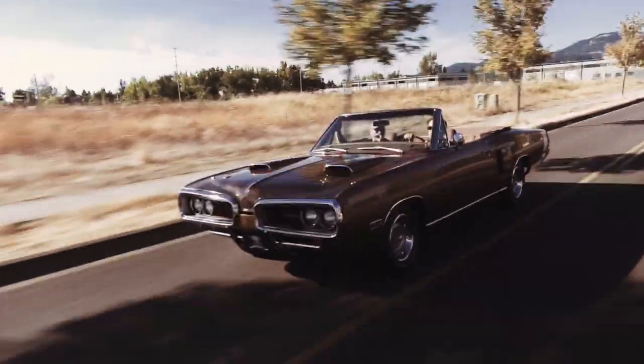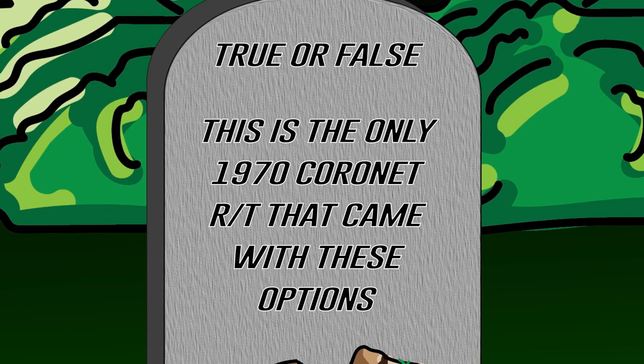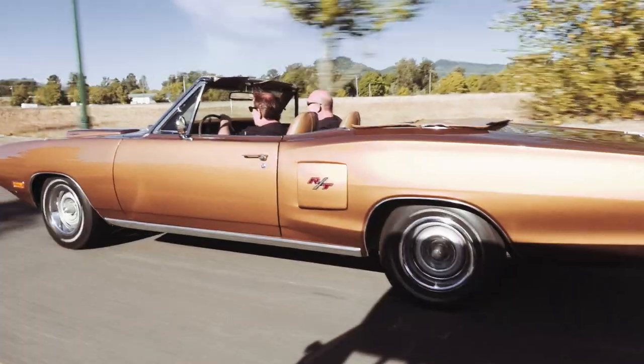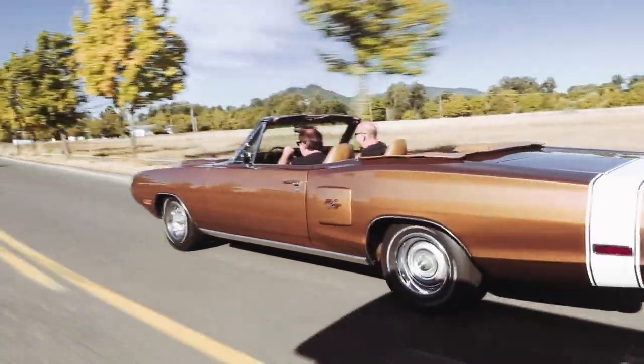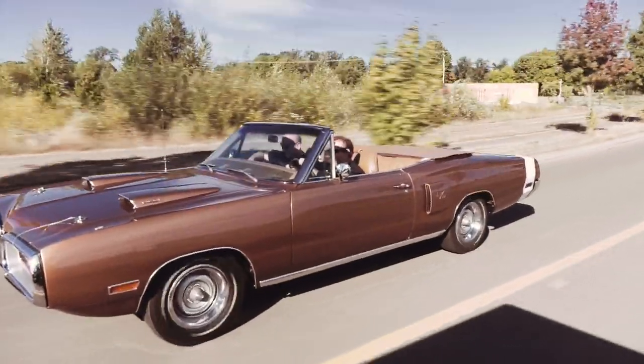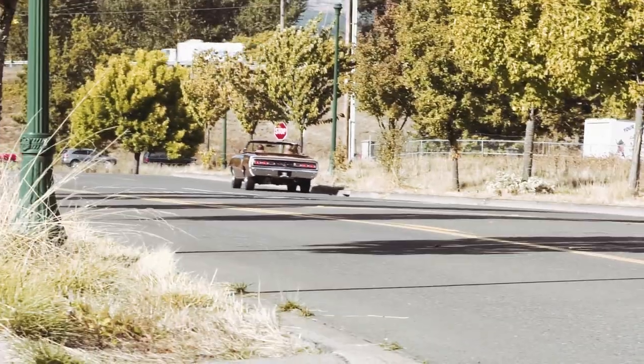All right, ghouls, how did we do on that one? Is this 1970 Dodge Coronet 426 Hemi four-speed convertible top the only one that ever left the assembly line with those particular options? If you said true, you are wrong. Bit of a trick question, though, in fairness to you. The fact is, there were two of these cars built. The other one has been gone since the 70s when it was totaled. So technically, it's the only car left on the planet. But in reality, two of these cars left the assembly line.